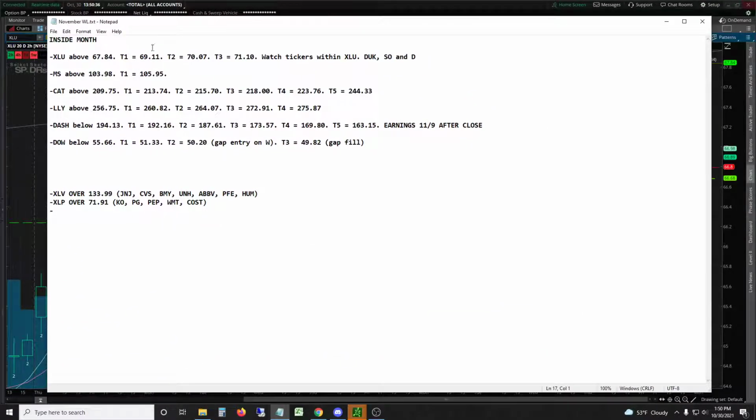And with the sectors, I don't necessarily like to play the sectors, but I'll look for stuff inside the sector. Duke, SO, which I think is Southern Energy, I forget what it is, and Dominion. Keep an eye on those three. If XLU does break above 67.84, watch these three for some type of an entry, and that would be an option also. If these charts look good and set up for a nice entry, instead of entering XLU, you can enter one of these, because if this goes, it's a good chance these are what's pushing them.